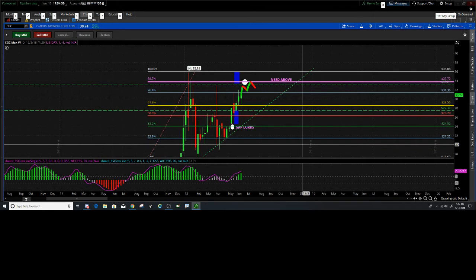And then you're going to see price move back up out of the 61.8. Then your focus is here. Can it break off into higher highs? Now when it does, and we'll get to that here in a second, we do have a way to measure our moves out of here.